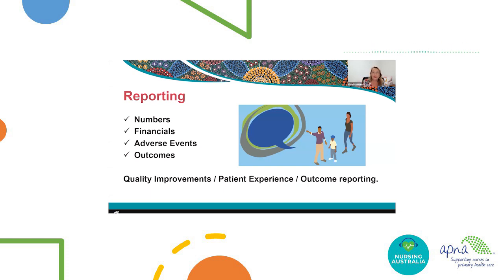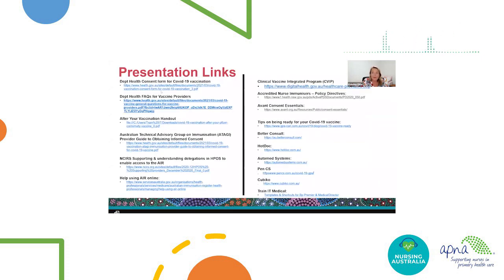Keep little post-it notes of what you've changed, because you'll tweak your systems as you go continually. And no doubt, if we're used to anything, we're used to change, right? The only constant is change. So keep your eye on the APNA resources, the information from your software vendors. We have a page here of links that we've referred to tonight in our presentation. So these are just the ones we've referred to tonight. So please go and have a look.